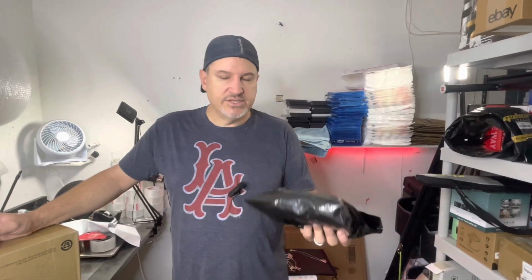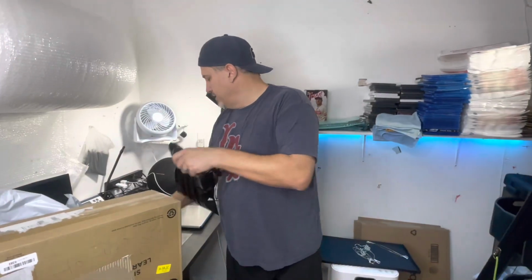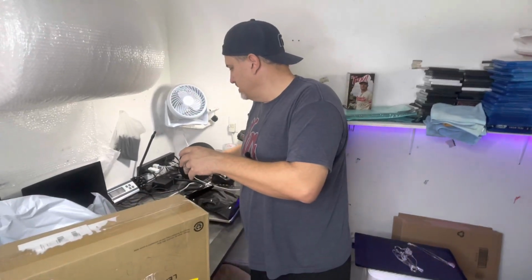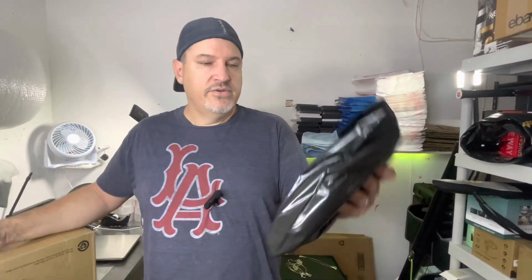Otherwise, I would simply just put this on the scale. I have a scale out here, so this is 14 ounces. Okay, so this would be a perfect 15-ounce item after the tape is applied and the label's applied, and it's going out first class.